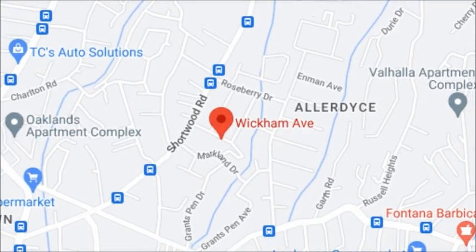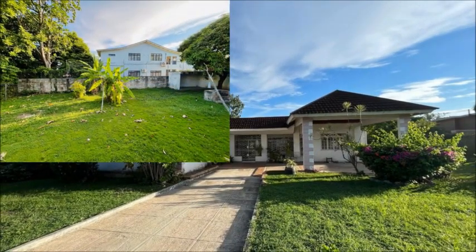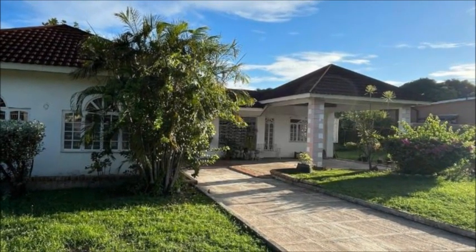Located on Wickham Avenue, Allerdyce, St. Andrew, is this lovely, spacious fixer-upper that has a large front and backyard. It boasts a large garden and a long driveway with a spacious double carport.